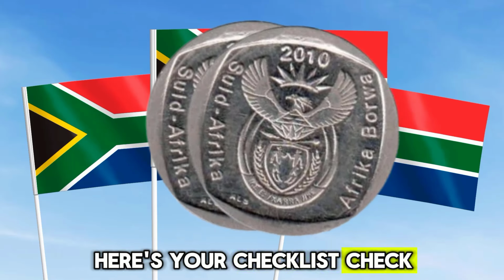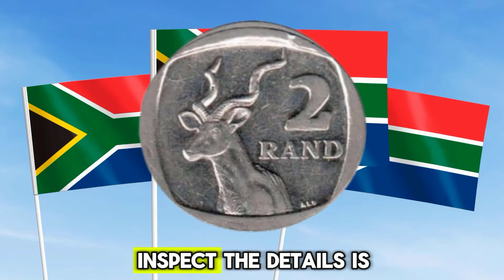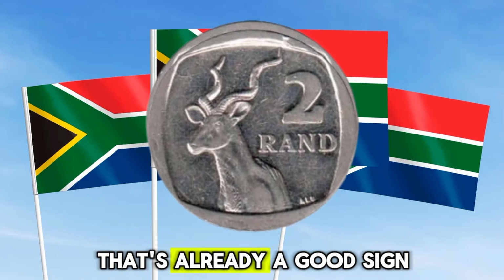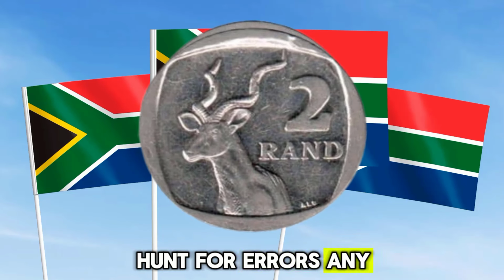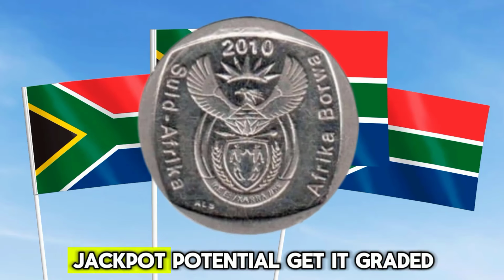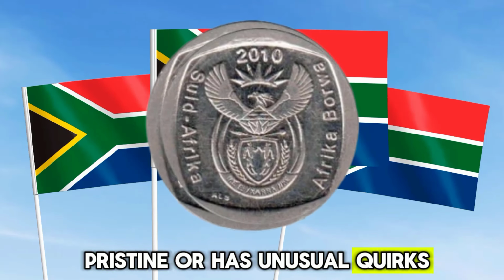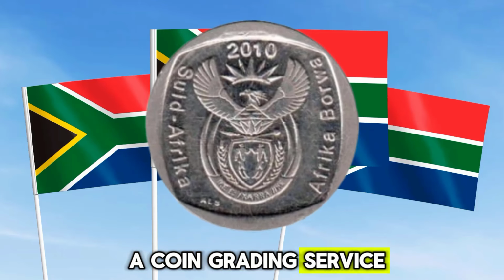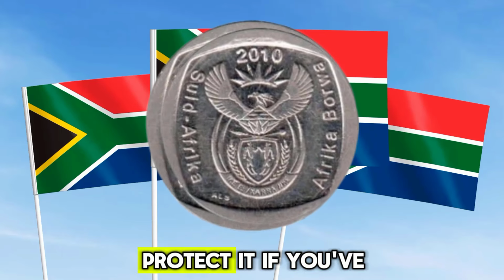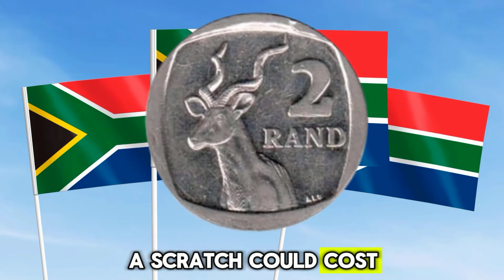Here's your checklist. Check the date, flip the 2 Rand coin, and lock your eyes on 2010. Inspect the details. Is it bright? Well struck? Sharp edge? That's already a good sign. Hunt for errors, any signs of doubling, misalignment, weak strikes, or missing features. Jackpot potential. Get it graded. If your coin looks pristine or has unusual quirks, send it off to a coin grading service. A ProGrade can shoot your coin's value into the 5-figure club. Protect it. If you've got a winner, keep it in a coin sleeve or capsule. A scratch could cost you thousands.